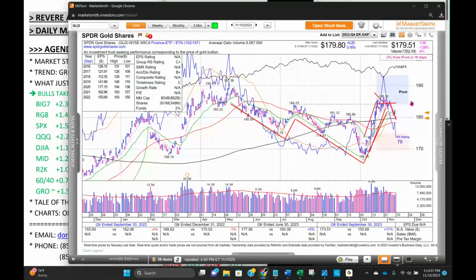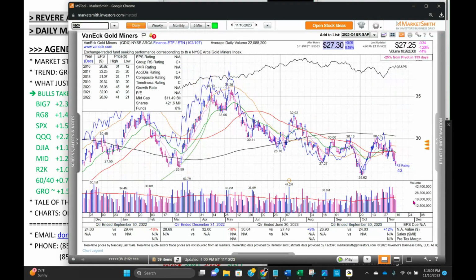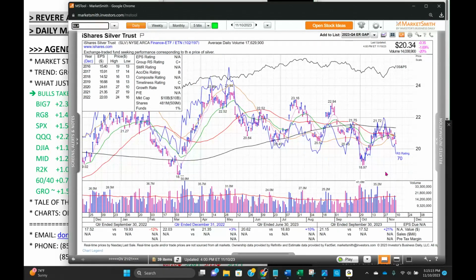Failed breakout, and from failed moves come fast moves, and this was an ugly day down, ugly week down for the gold bulls. I'm sure they'll blame it on manipulation, but whatever. GDX gold stocks never really got in gear, making lower lows, and silver SLV lows of the week also. So got plenty of ugly there.